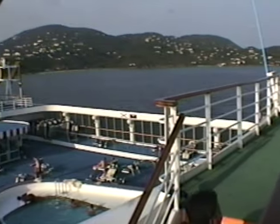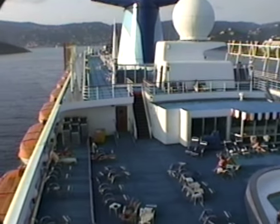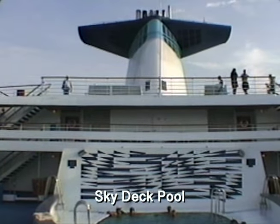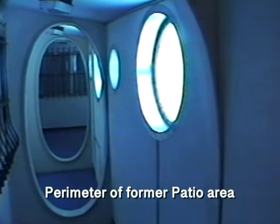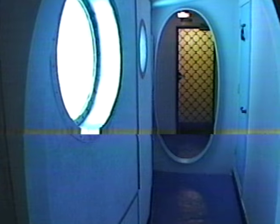From aft star deck, there was a nice view of the sky deck pool, which was added in the France to Norway conversion, replacing a courtyard called Le Patio that was shared by a group of 8 first-class cabins. The outer perimeter of Le Patio was kept intact and lined with portholes that peered into the pool.